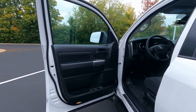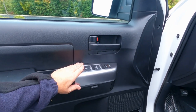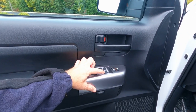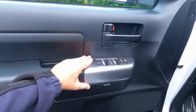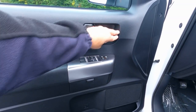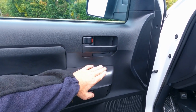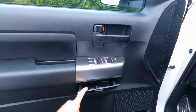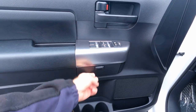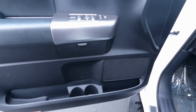Okay, let's head inside. Start on the door first. Silver trim here on the door armrest. Auto up and down on the front windows only. The back windows don't have auto up and down, which seems a little odd. Matte black finish on your door handle. Other trims have a silver door handle. Power door locks, power mirrors. Storage compartment down here, little coin tray. Bottle holders and pockets in the doors and speakers in the doors.